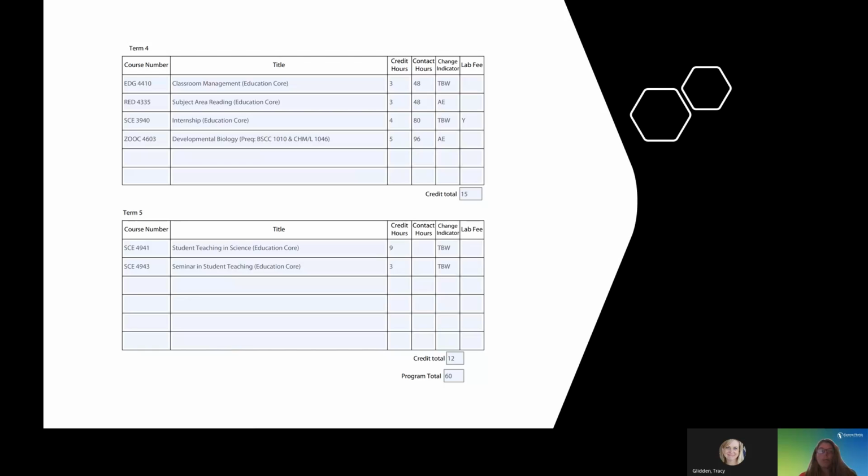You will work with a specific teacher in a specific science classroom, maybe a middle school, working in the class with a teacher and teaching side by side with that teacher. Again, it's not going to take up your whole schedule because you will be finishing out your last biology class, which would be a developmental biology class.